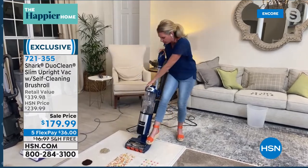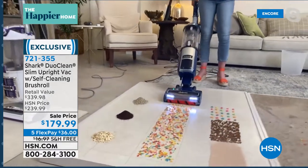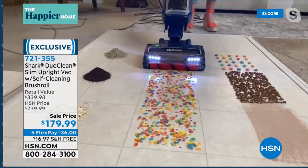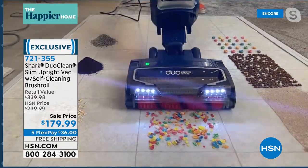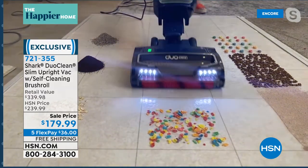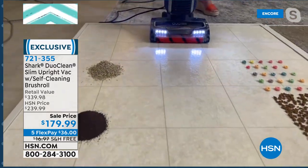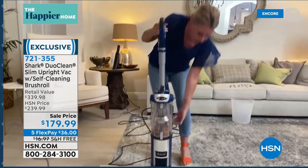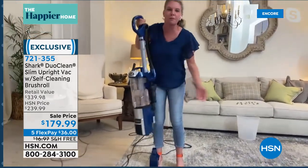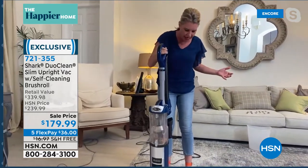And that's why we love this one, because nobody is having to pick and choose what type of technology they want. It's all right here. So you've got duo clean, which means you've got two brush rolls working together to give you that deep down clean. You have a self-cleaning brush roll, which means you never have to worry about a dirty brush roll again. You've got the lift away technology, so you can leave the base behind and take this wherever you want. You've got the complete sealed anti-allergen system.